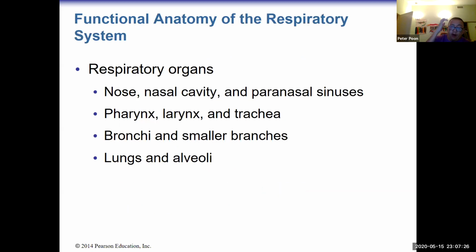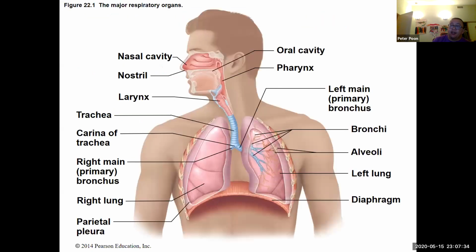Okay, the respiratory organs are all listed there, with the exception of the paranasal sinuses. You have to know what they are, okay? And so you have to know everything that's on here.